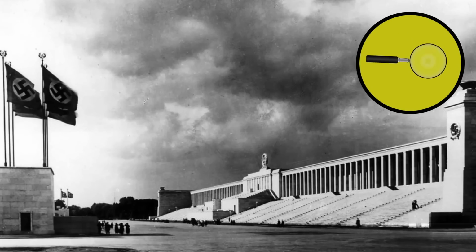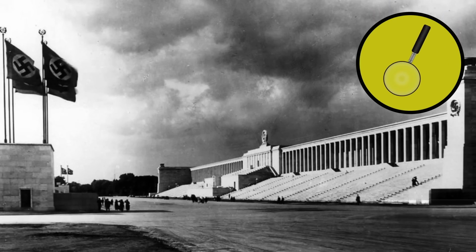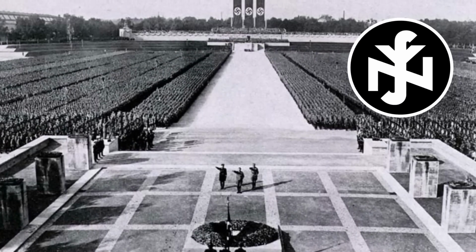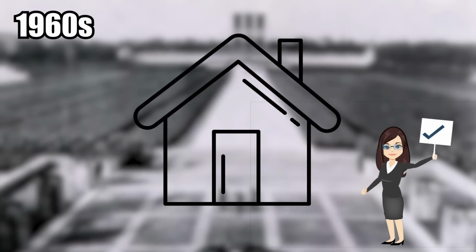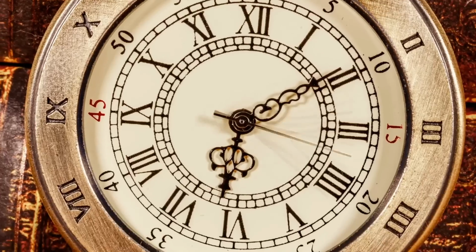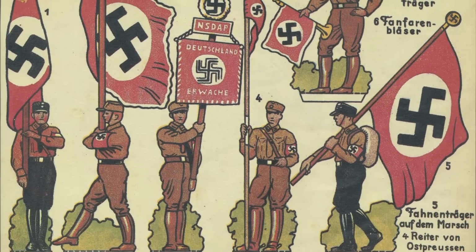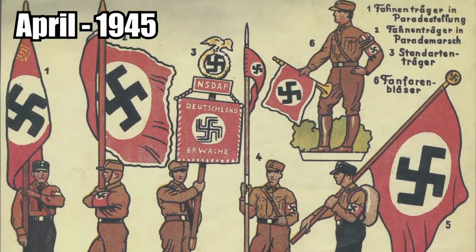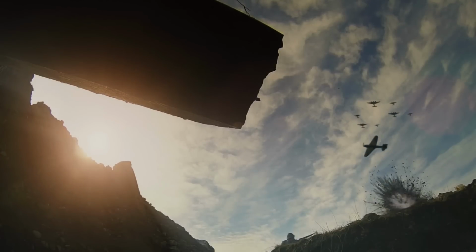When Sebastian decided to do a bit of research, he learned that the building was once the headquarters for the National Socialist People's Welfare Organization, also known as the NSV. But when his aunt purchased the property in the 1960s, she had no idea about its grim past. Members of the organization probably hid their most important documents and their favorite pieces of Nazi memorabilia in the wall back in April of 1945, when Allied troops stormed the city.